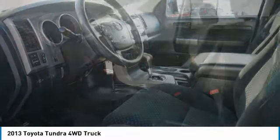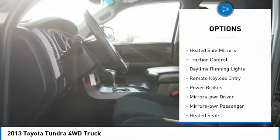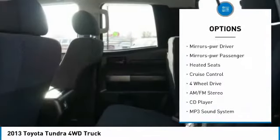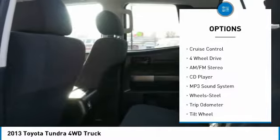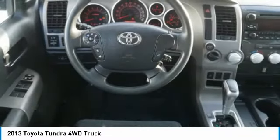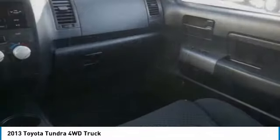Here are some of this vehicle's great options: tonneau cover, heated side mirrors, traction control, daytime running lights, remote keyless entry, power brakes, power driver mirrors, power passenger mirrors, heated seats, cruise control.